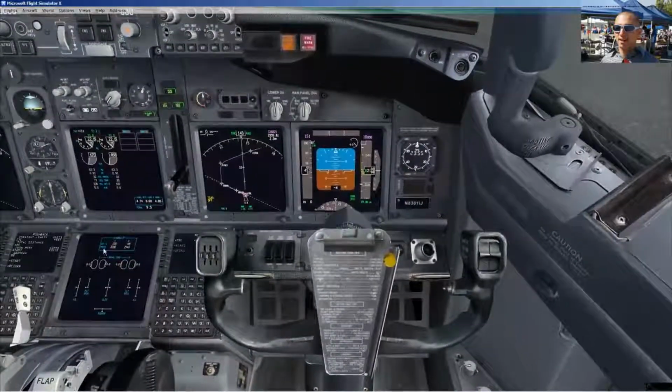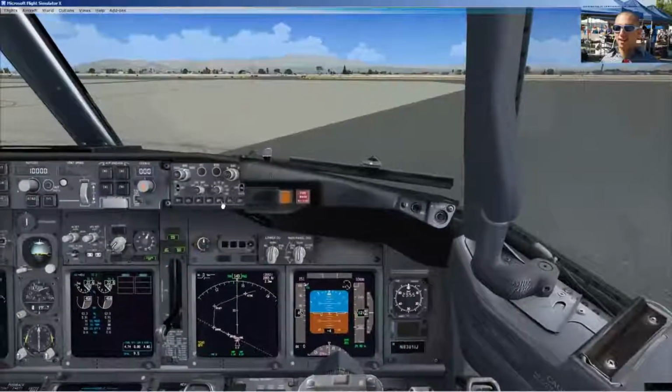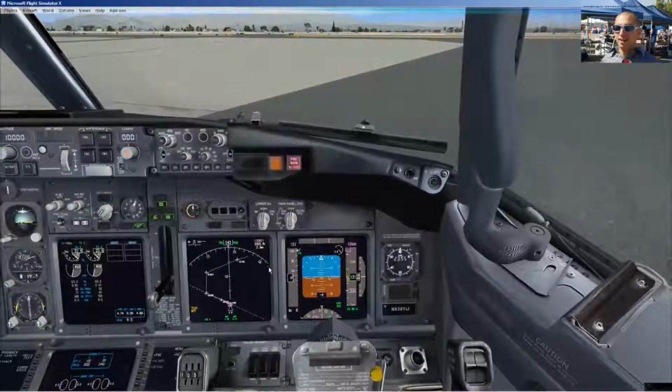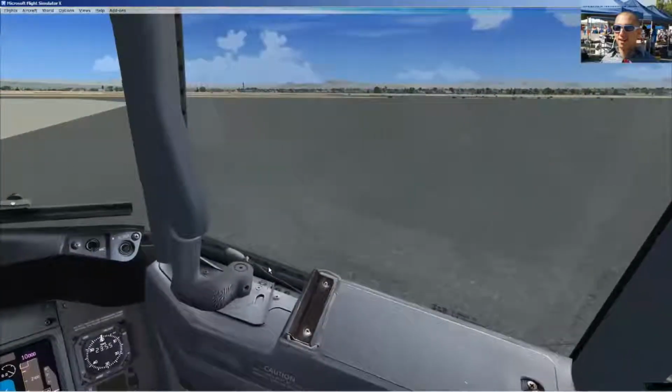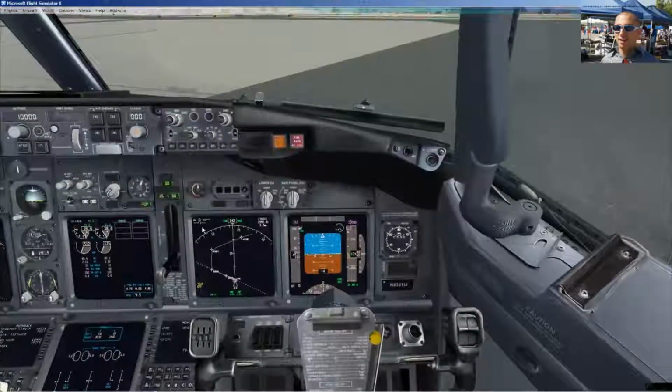And hydraulic pressure is about 3,000 pounds on both hydraulic systems A and B. That's good. Should have a minimum of 2,800 pounds. Alright, so we're going to go that way. Flaps set. Let's go ahead and do the before taxi.